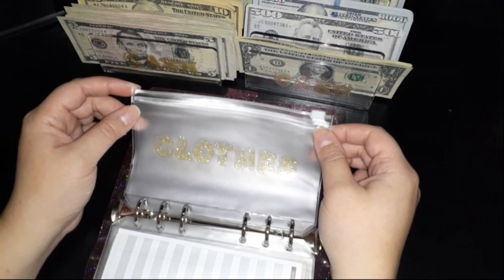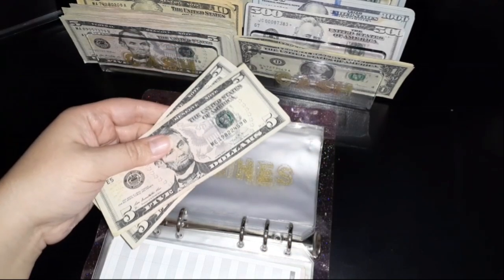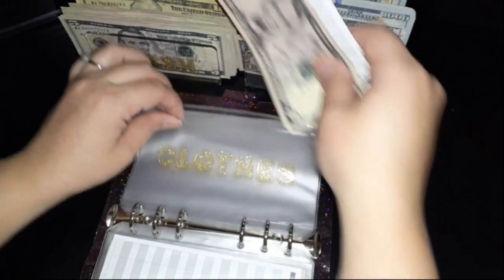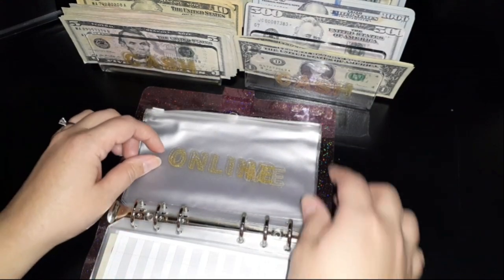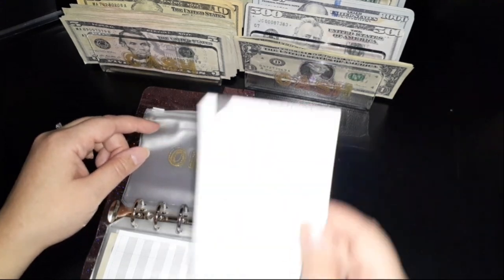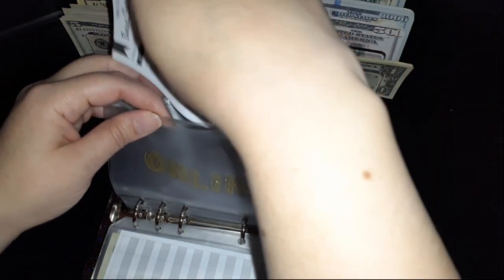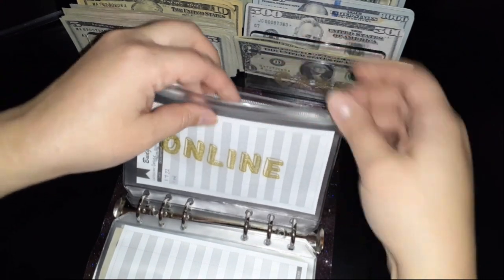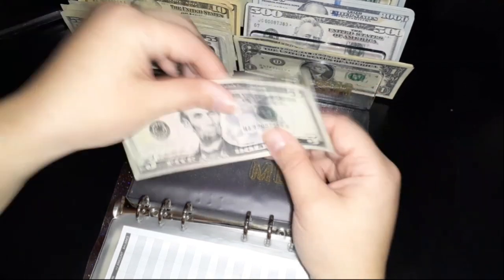Next one is for clothes and shoes for me. So with this one, it's getting $10. My next category is for online shopping, and this one is a digital cashless one, so I have the money in my bank account for this one. So this one has $10 so far, and that money is in my bank. So I just keep track of the amount on this tracker. The next one is for me, and this is just for anything that I want for myself. So this one's getting 10, so 2 fives.